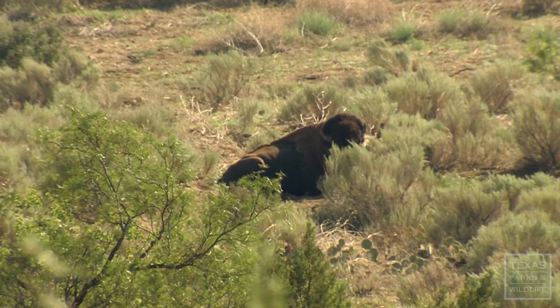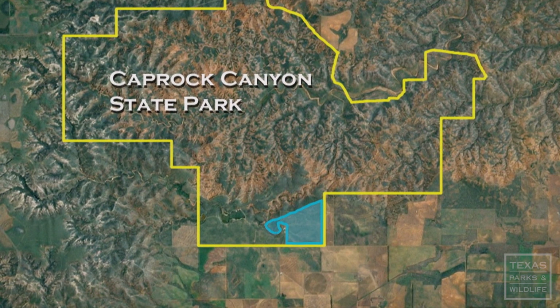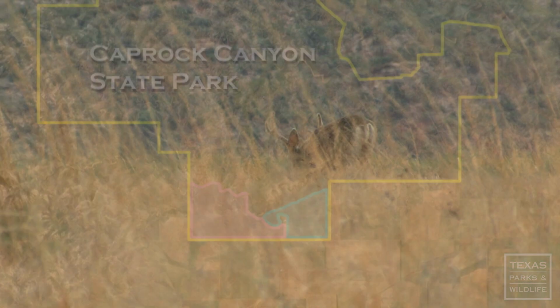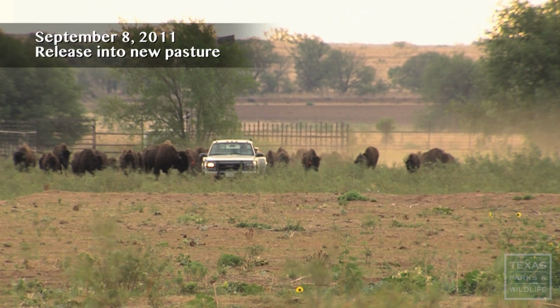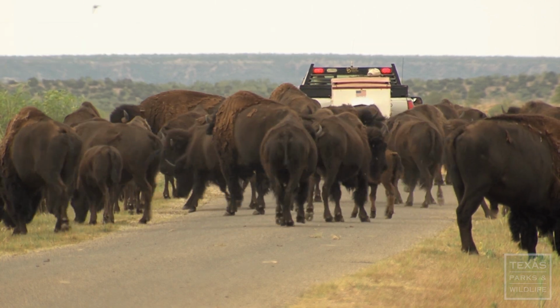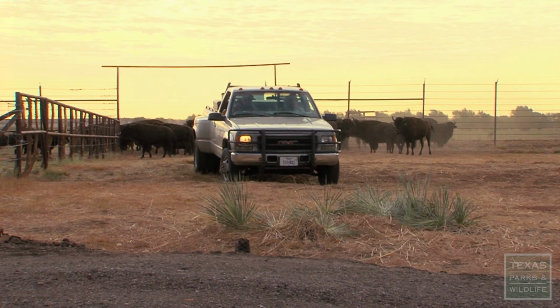So our goal is to expand their territory here in the park from about 300 acres into approximately 1,000 acres of native grass restored prairie land. What we have done is we've allowed the animals to come into their new pasture. We are restoring an indigenous wildlife to its native habitat.